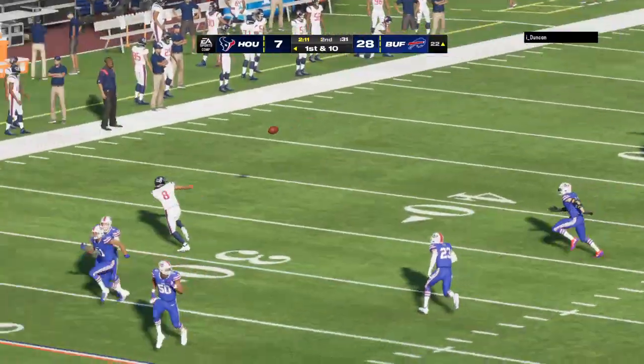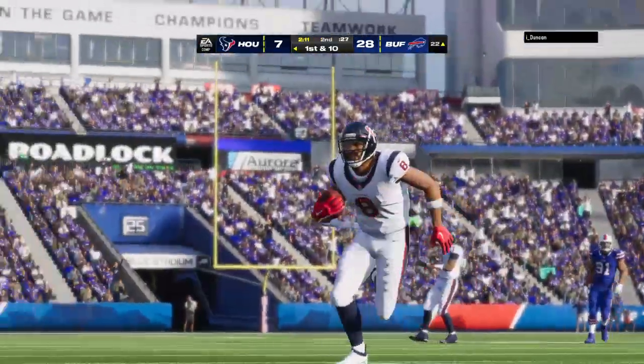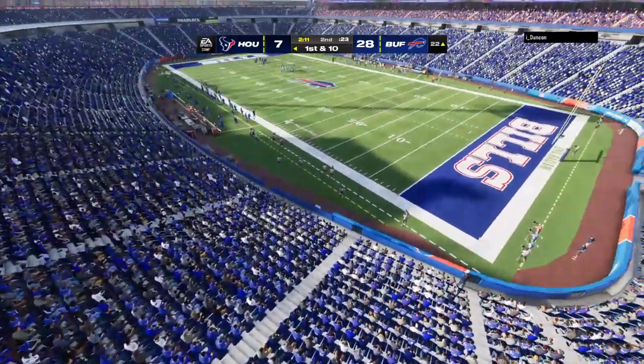Now, that's the kind of big play you'd like to see. This first half, it hasn't gone their way, and they could use a shot in the arm, something to perk them up a bit. And they get one here in the passing game.